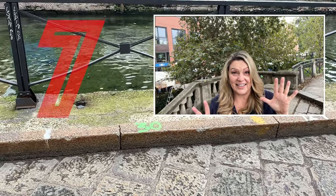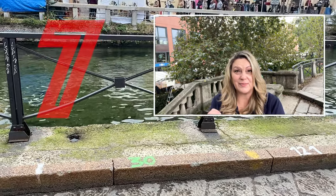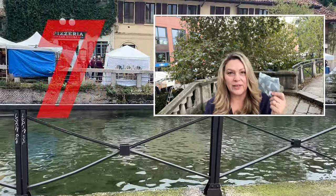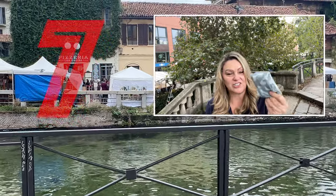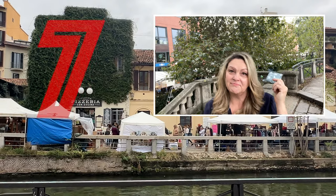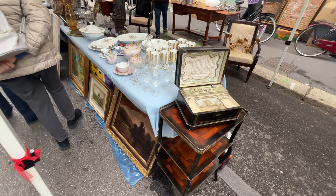Number 7 on our list of musts for Navigli Market. Speaking of bags, always bring an extra bag with you for your purchases. This is just a little fold-up bag. Sellers will not have bags for you, so you need to bring one.